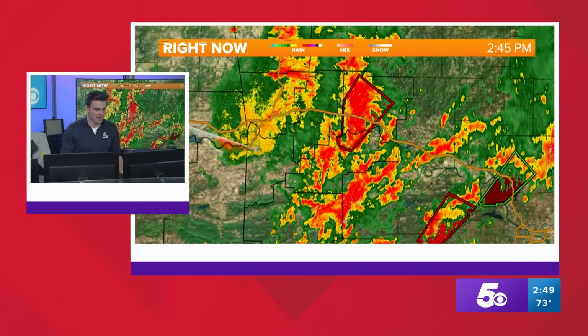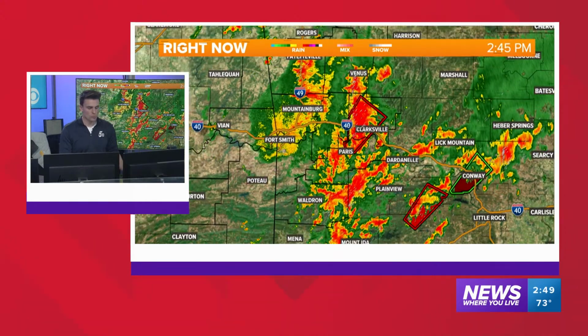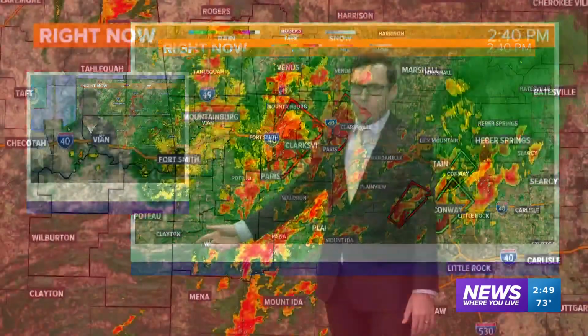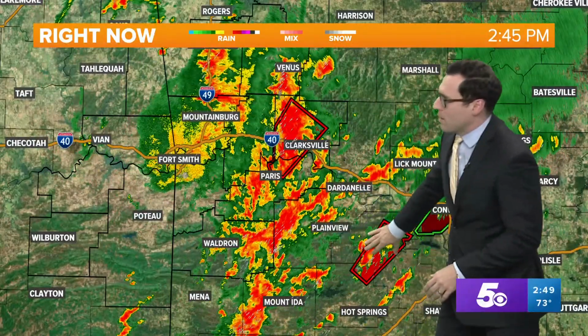Zach, I'm going to take a wide view again and loop it for a second if you want to take over just a moment. We're also watching some of those storms. You can see there's another tornado warning down to the southeast, but that's kind of like what we were looking at here just a couple minutes ago. These storms, a little bit more prime environment.